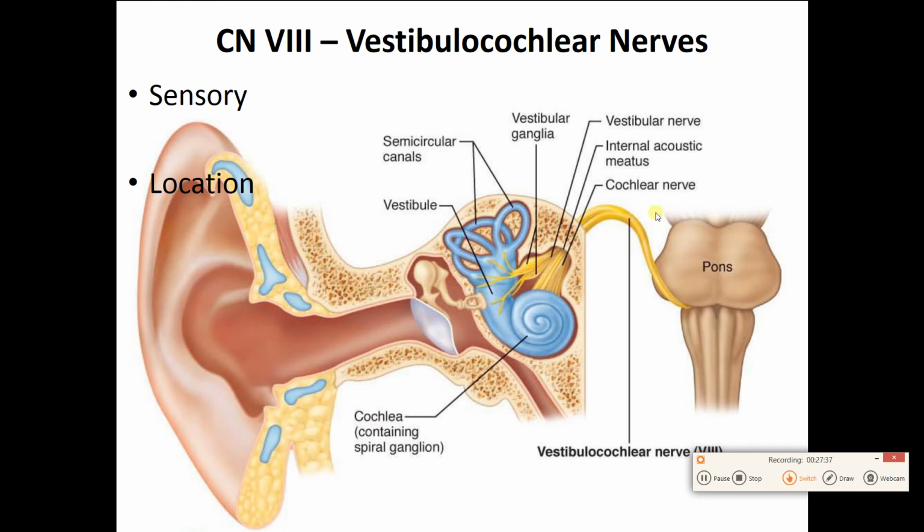Now, the vestibular part goes to this thing called the vestibule, as well as these structures you see here called the semicircular canals. And these guys are all about balance and head position. So if you were to tilt your head to the left, to the right, backward, forward, you are sloshing fluid in these guys. And the movement of fluid in turn stimulates nerve endings, which lets your brain know your head position. Also things like acceleration, deceleration are going on here as well. Very important for balance, the vestibular part of the vestibulocochlear nerve.